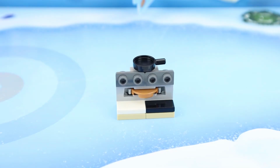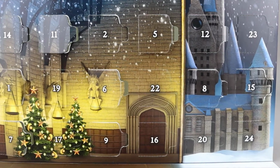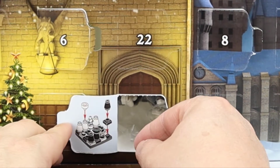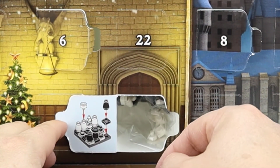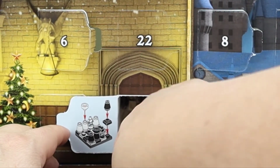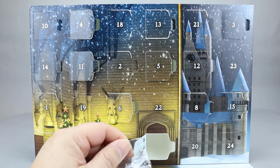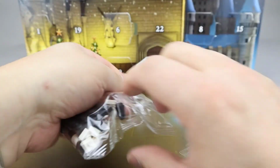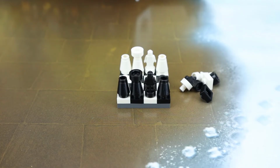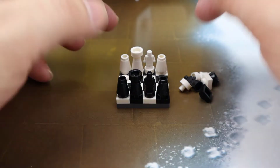Let's move on to Harry Potter. Our last calendar is the Harry Potter calendar, and you see that day 16 is right at the front door for the castle. Open this up, and we have a chess set. Here is our built chess set for day 16 from Harry Potter. Lots of little pieces, obviously.